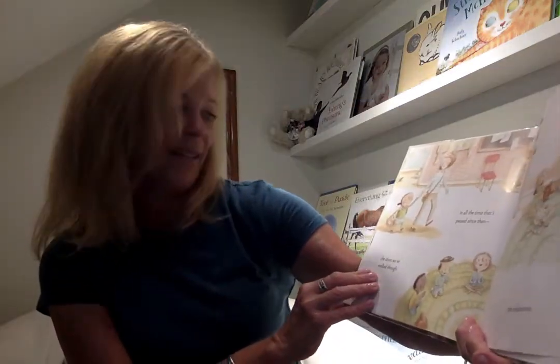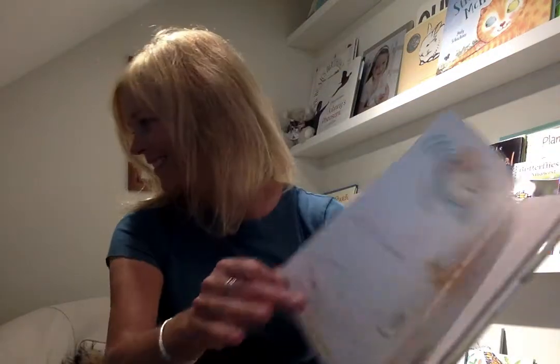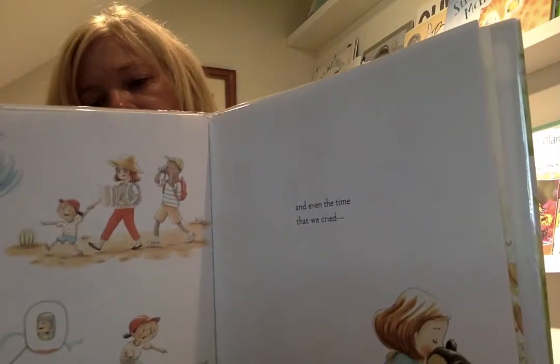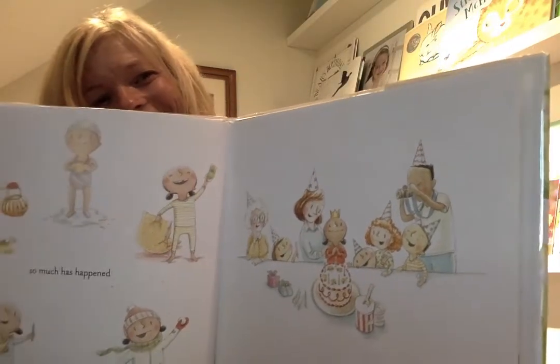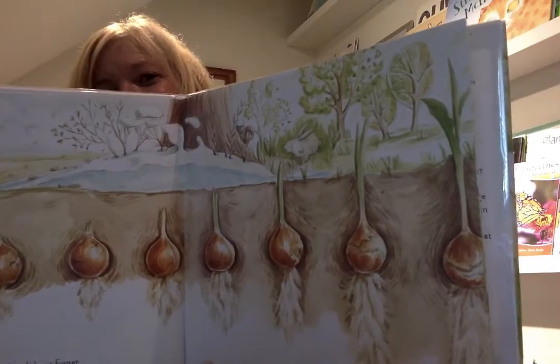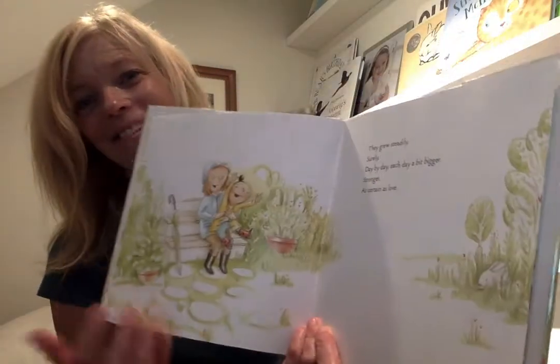In all the time that passed since then, the doors we've walked through, the celebrations, the big trip we took, and even the time we cried. So much has happened that I almost forgot about the garden we planted. Let's see what it looks like. But the bulbs didn't forget. Their roots pushed deep and their stems grew strong, and they heard the call of the sun. They decided how to answer. They grew steadily and surely, day by day, each day a bit bigger and stronger, as certain as love.